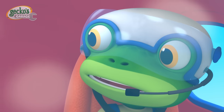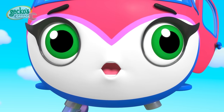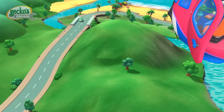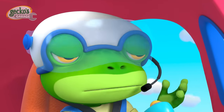Tree? Huh? Tree! The door! Nuts and bolts! Sorry, Helena. I need to learn how to fly a helicopter. Come in, Gecko. Time for a flying lesson to land Helena. Over. But we can't land Helena on just one skid.